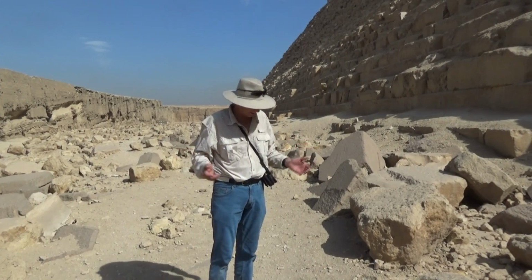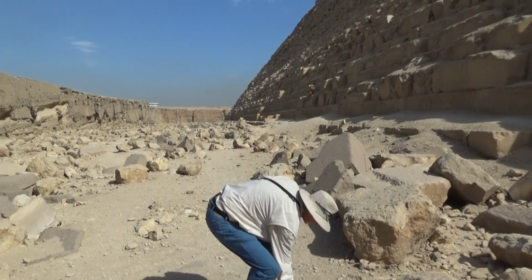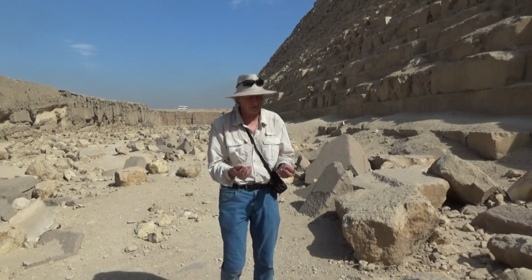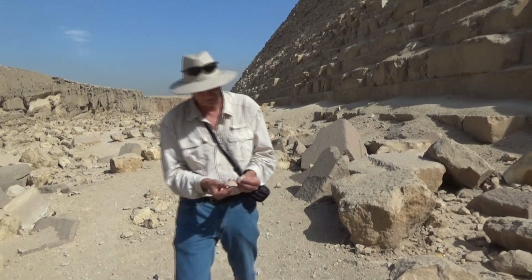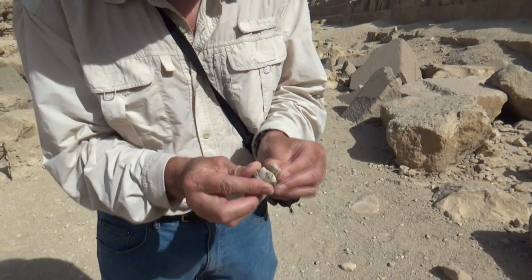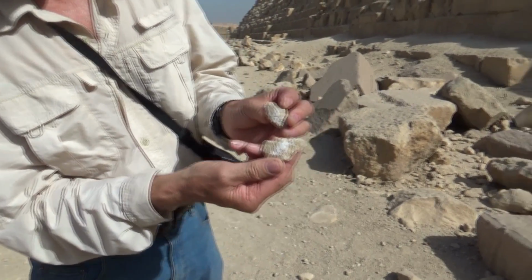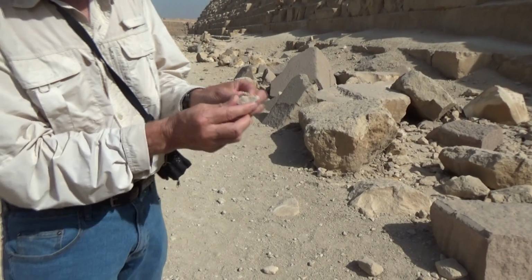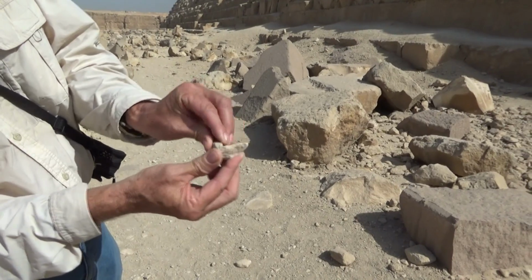Depends on where you're from, how you say it, but everything that fell down off these pyramids is limestone, unless it was the exterior with granite. And I showed you on the other video, but limestone is very small and very soft. And you could rub it together with another piece of limestone and polish it. So it's not a big deal to do anything with limestone. You can see it actually falling apart, pieces of it.